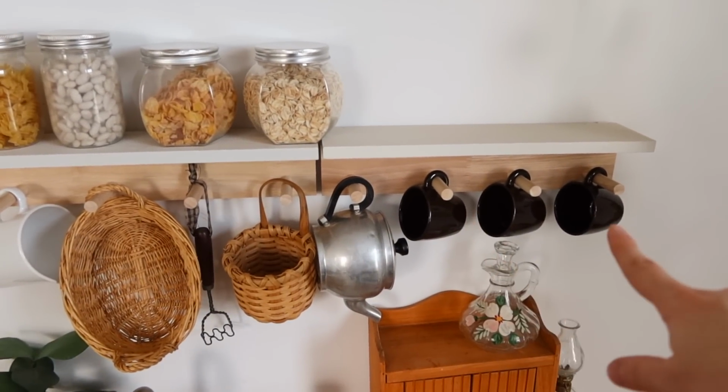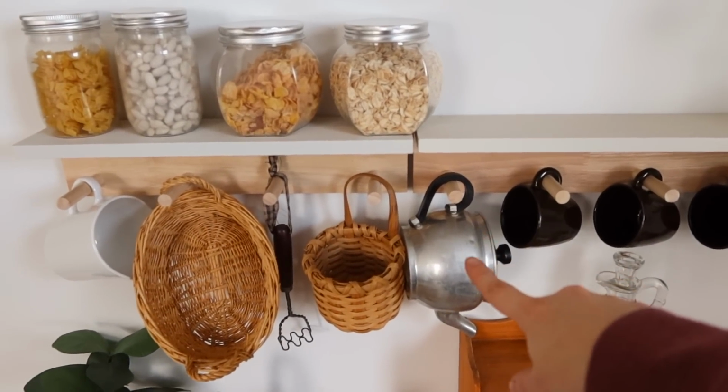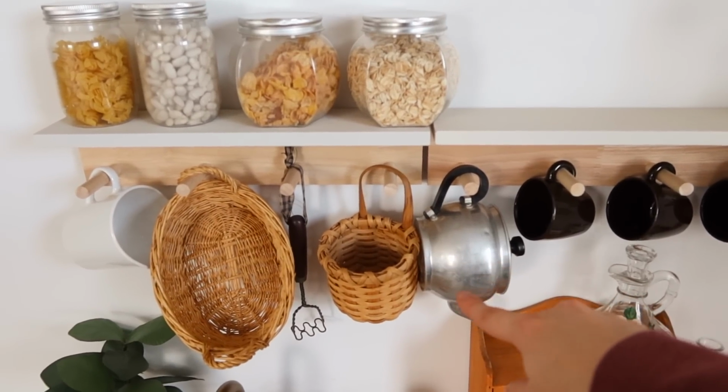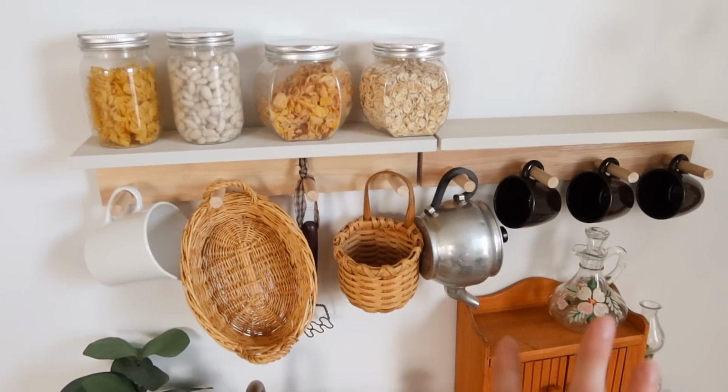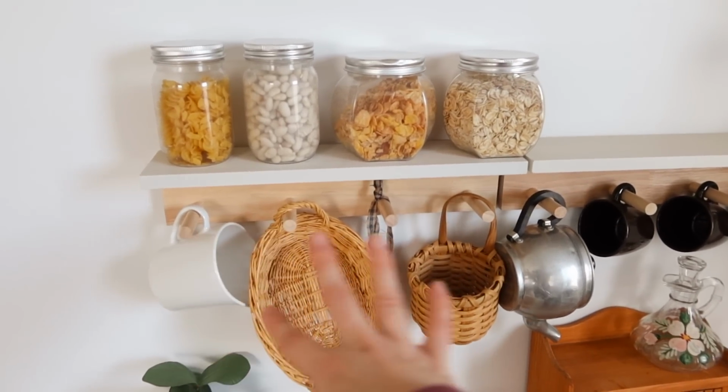I think my mom found these. This little guy I think was from an antique shop. This was thrifted, and when I say thrifted, I'm talking like maybe $1 a piece. I believe all of this stuff here was.